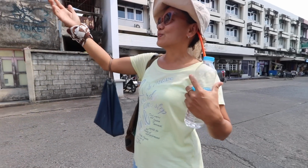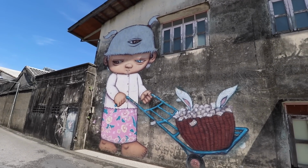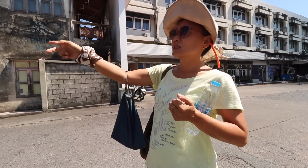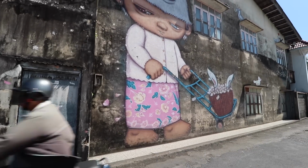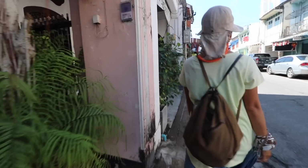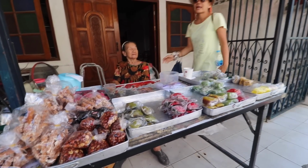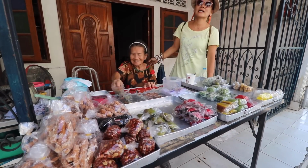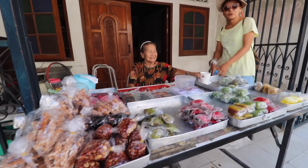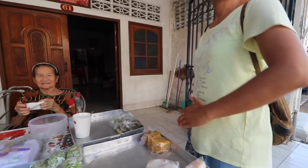We have the mural project to represent our food, our culture, our festival, our daily life. Like this, it shows Baba girls in traditional Baba dress carrying the basket because this is the market area. This is 78th grandma. This is her house. She is Baba. She wakes up in the early morning to make this baba sweet.